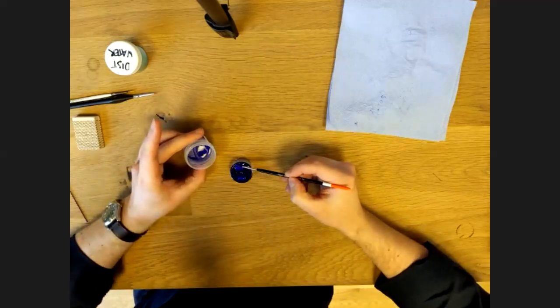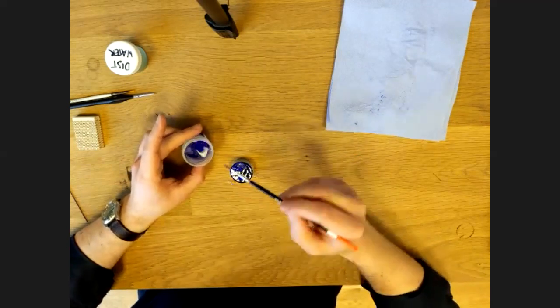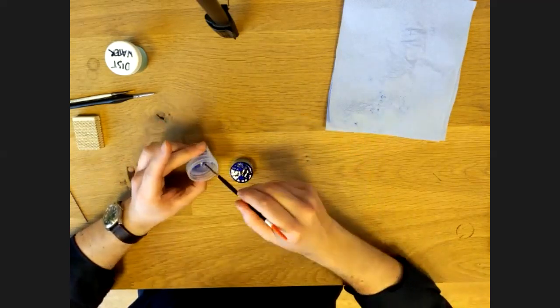That sounds like a typically Scottish technical phrase. We just plop it on. Yeah, a lot of technical phrases are thrown around the studio these days.